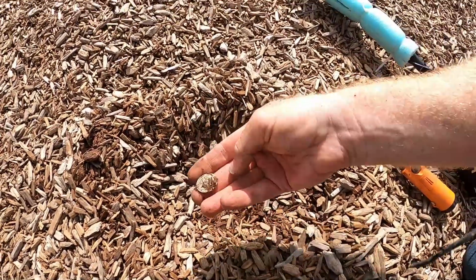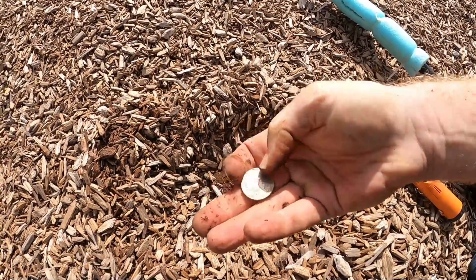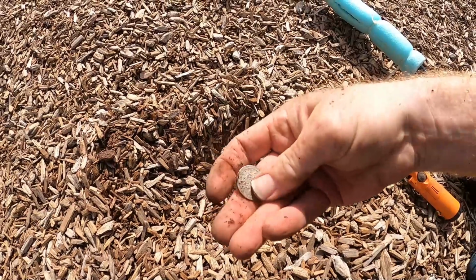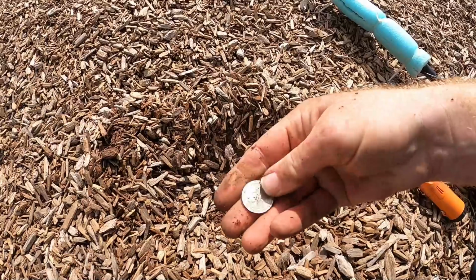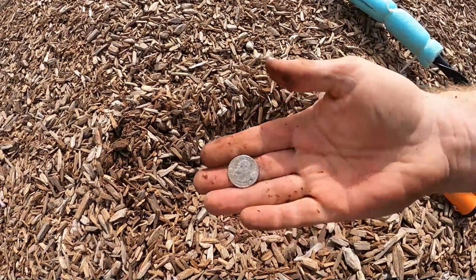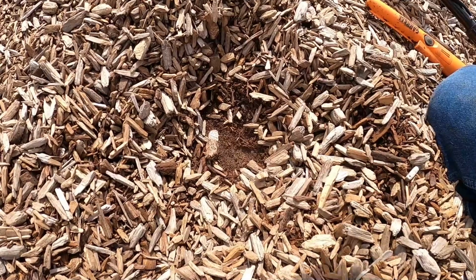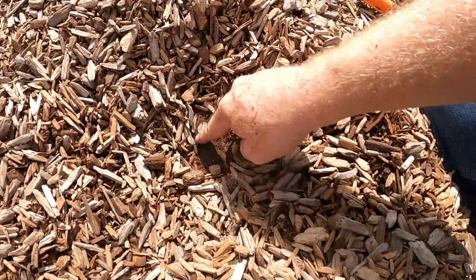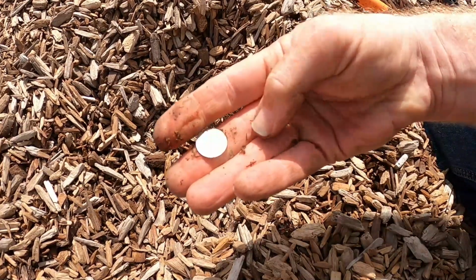Here we go. We got a quarter. Uh-huh. National Parks, I think. This is the Salt River Bay, yeah. Cool. Quarter. Don't forget, check your hole twice, because that quarter was right here, and there's a dime hiding right there. Nice.